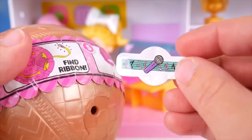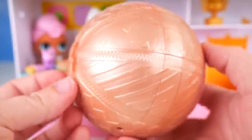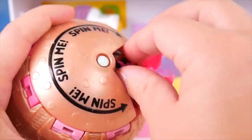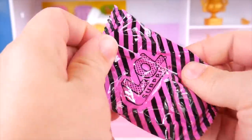Finally. Here is the tattoo ring. It's a microphone with some music notes. All right, here it is. Ooh, look at this. I love this zipper pattern here. Okay, okay, okay. Here comes clues. Here comes surprises. First surprise, really exciting.